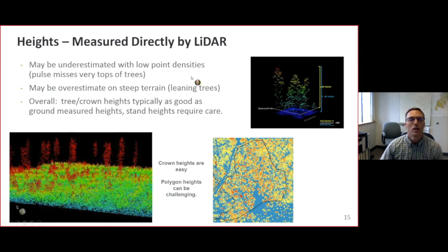Sometimes those heights can be a little bit underestimated, but typically only with low point densities. So you're missing the very top of the tree if the laser pulses didn't hit the top of the tree. Or they can be sometimes overestimated if you have very steep terrain and leaning trees. So the treetop is leaning out over the slope, and the measurement between the top of the tree and the ground is kind of adding height to it because the stump's actually a little further uphill. But again, we can compensate for those. The vast majority of the time, heights measured through LiDAR are as good or better than what's measured from the ground.